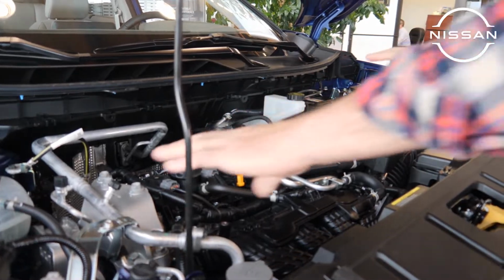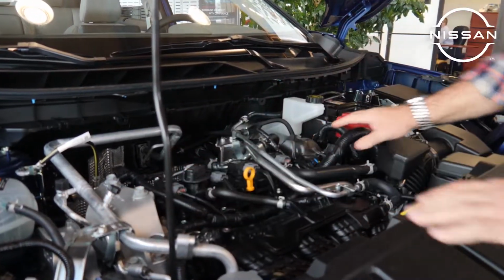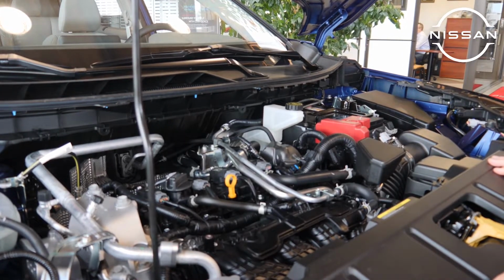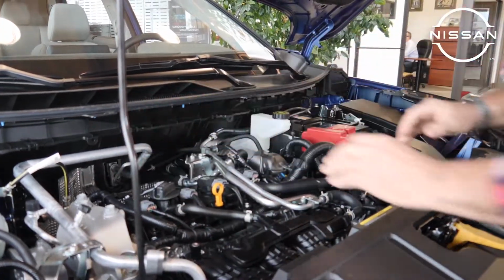You have adjustable breakaway on either side here, so if you should ever get into a collision, the engine is designed to break away and go underneath you, so it's not going into you. So literally it's going to all go down underneath.